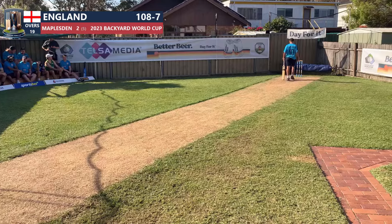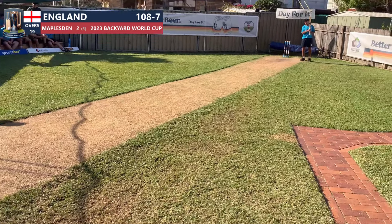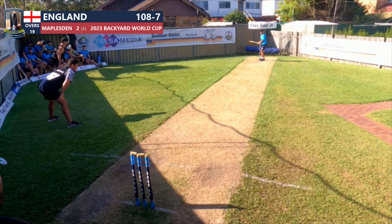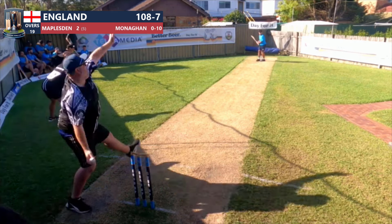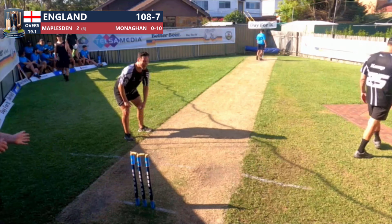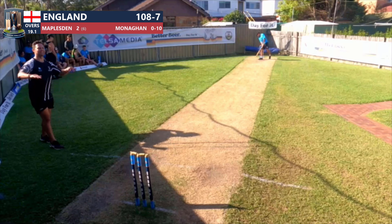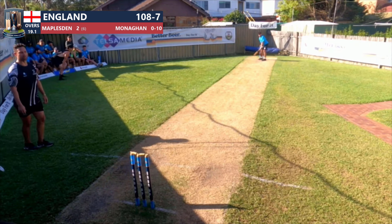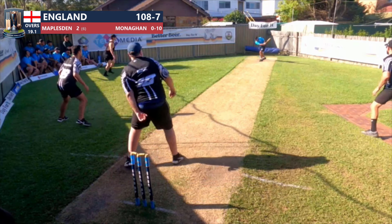It's going to be Garrett Monaghan. Last over, 7 for 108. Here we go then. Last over. Monaghan to Mapleston. Full toss, slapped and fielded. Oh, he looks annoyed at himself, Mapleston. He knows that could have gone absolutely anywhere at his discretion. Hit it straight back to the bowler. Wasted delivery from England. They can't afford too many of them. Need to get as close to 120 as they can here.